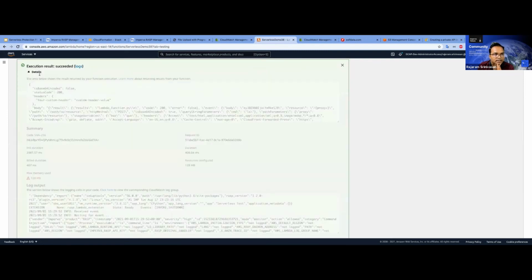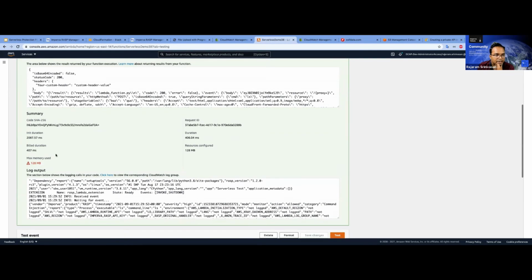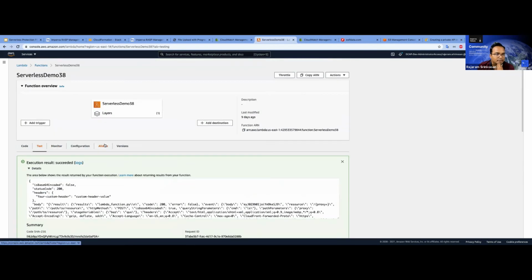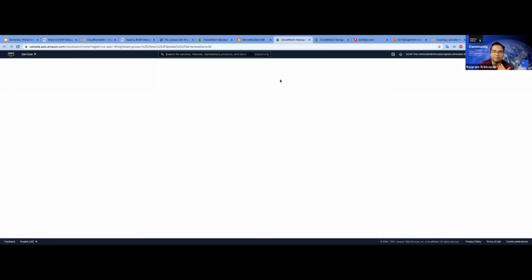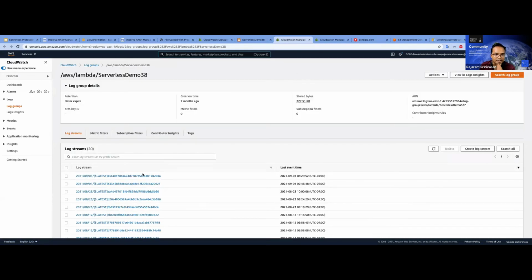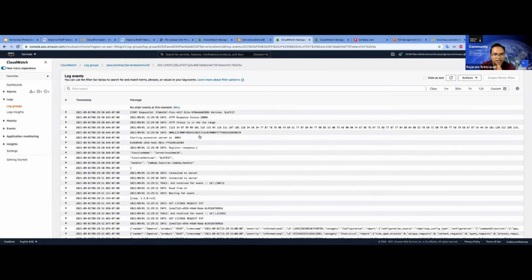So that says it succeeded, has some return values. It consumed about 1.8 ms and was about 400 something milliseconds. So let's go into the logs. So again, this is CloudWatch logs, which can be shipped into any forwarding SIEM system of your choice. Let's pick the latest one. Yeah, so here we go.